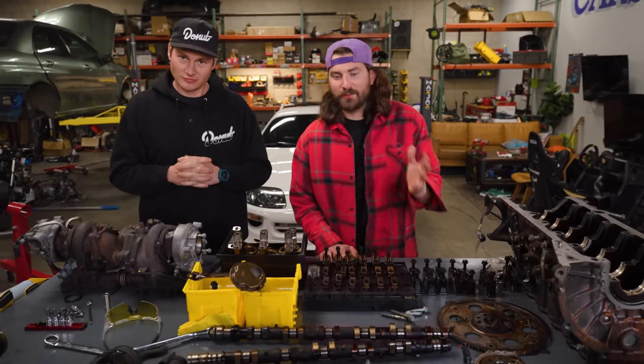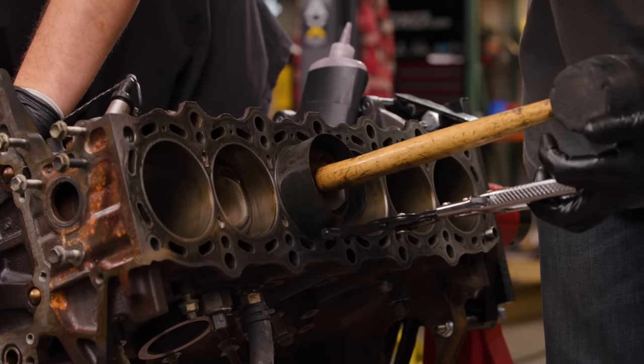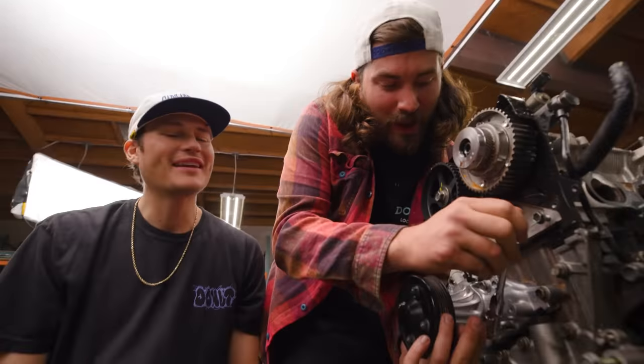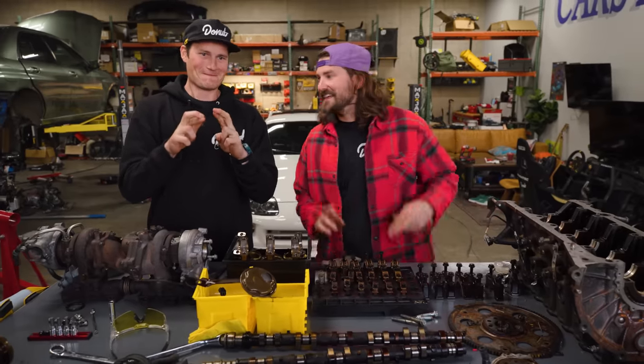Yeah, and once we look at all the parts, we're gonna try to put them all back together and get this thing fired up on the engine stand. Hold on. What? Hold on. Dude, get out of my way, I hate you. You think it's gonna fire up? No. Wish us luck. Yeah, cross those fingers, bud.